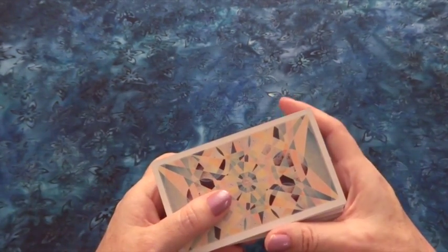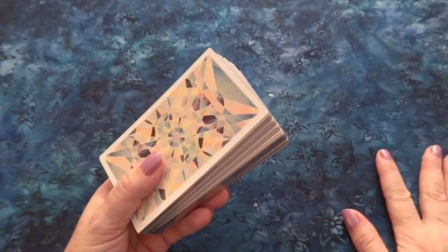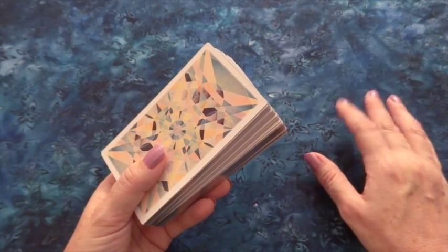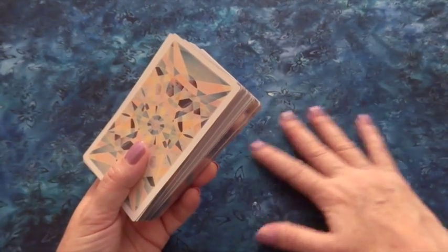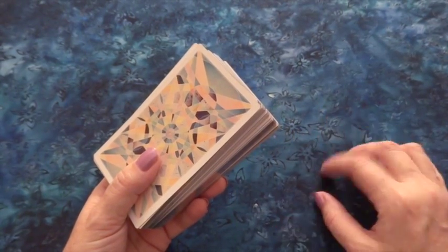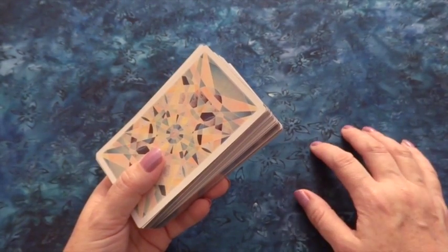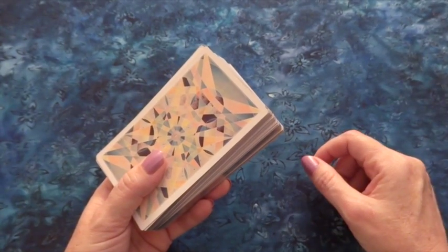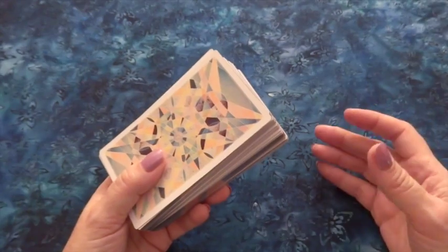As I'm setting up the table, I usually get candles out, because depending on the reading, I might want to lay some crystals down. Sometimes I lay out a couple of items that were my grandfather's and my great-great-grandmother's. I feel they tie me to the past, depending on what the question is. So I'll start gathering those things up.